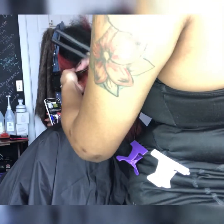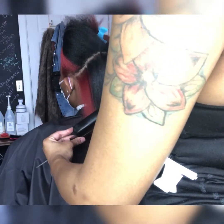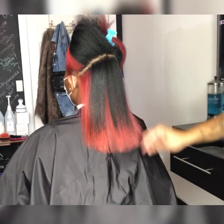So I know a lot of times people say it's good for people with low porosity hair, but I feel like any hair type should be getting it. It's great. Also, people that are relaxed, or if you got color, if your hair is chemically altered, it's great for that type of hair.